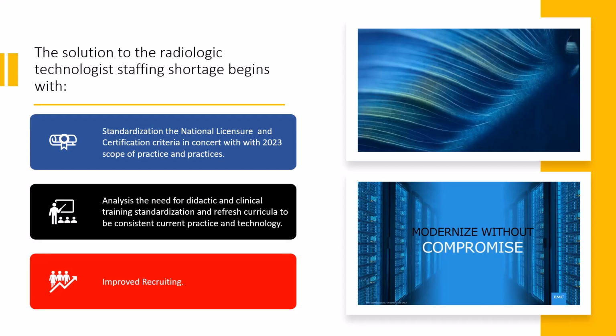So how do we end the staff shortage in radiologic technology and other medical imaging modalities, and radiologists as well? We begin with national certification and standardization and licensure. That way, a minimum scope of practice and skill set will be available uniformly across the United States. We also need to analyze our current training system and look at both the curricula, both didactic and clinical, and upgrade this to meet today's standards. And finally, we need improved marketing and recruiting of technologists for hire. If they don't know the job exists, they're not going to come.